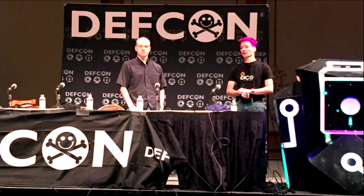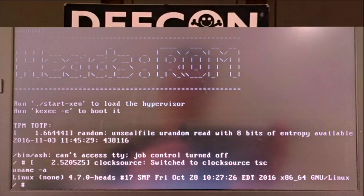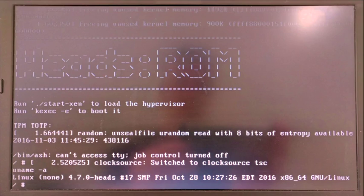But more than just breaking things, what I really like to do is take things apart and understand how they work and document them so that other people can build systems on top of them. And that's why I'm really excited to be talking to you all about my project HEADS, which is an open source firmware and bootloader for laptops and servers.